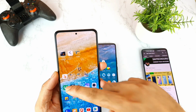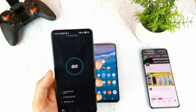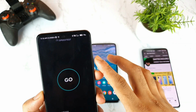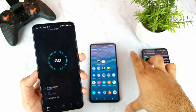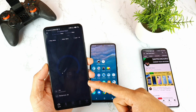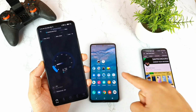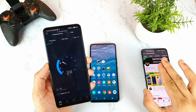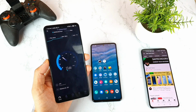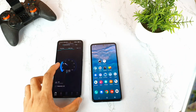Let me do the speed test right now. I'll show you, friends. As you can see, you'll be able to get 4G plus with a Jio SIM card in this phone, at this moment in this studio, which is available only in the Mi11X device. But if I try to do the same 4G test on this iQOO device, I won't get 4G plus. But the iQOO supports 4G plus, there is no doubt in that. Right now, as you can see, friends, the speeds I'm getting are about 12 Mbps.